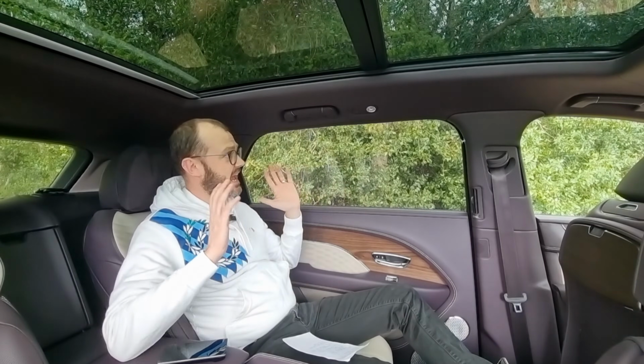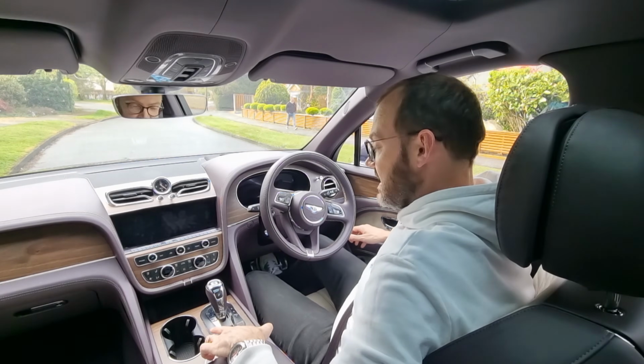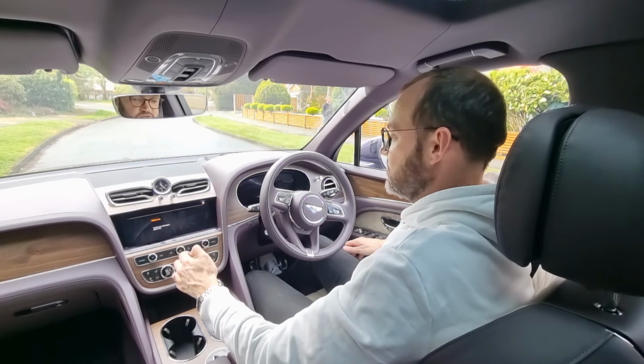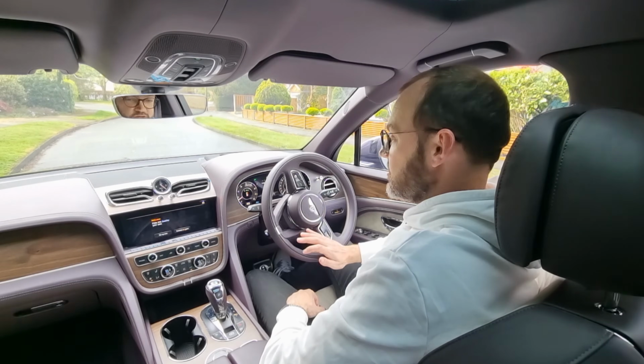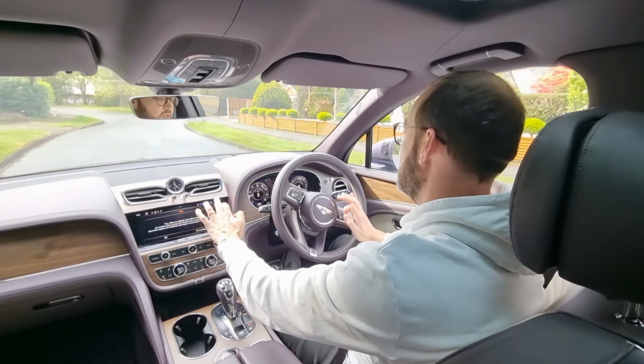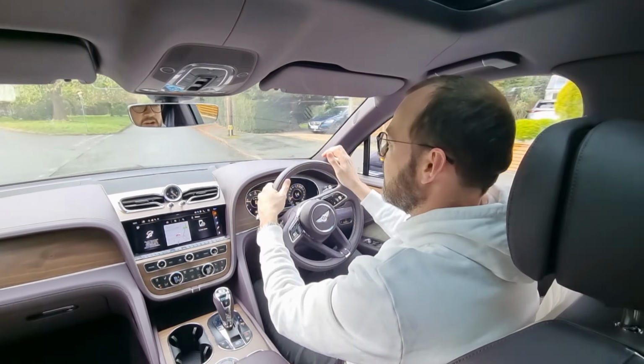Just an absolutely exceptional place to be. But it is a Bentley, so it also needs to be quite good to drive. So we'll start with that. We'll take it out for a spin and see what it's like. Okay, so what's the Bentley Bentayga extended wheelbase like to drive? So start it up, very smooth, very quiet, a couple of obligatory beeps and bongs for the safety systems, and away we go. Very, very effortless, this car is the way I describe it.